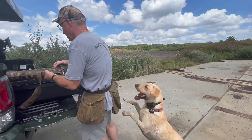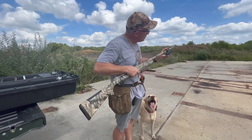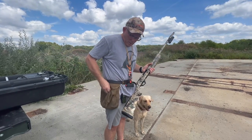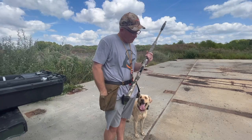And get the gun, girl, so we got something to shoot at. My Benelli Super Black Eagle 2 with the shot cam, so you guys can see if I hit something or not. All right. Bring the gun, first in the chamber, close it up, safety on.